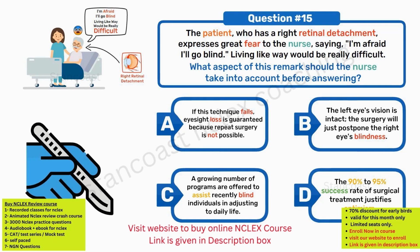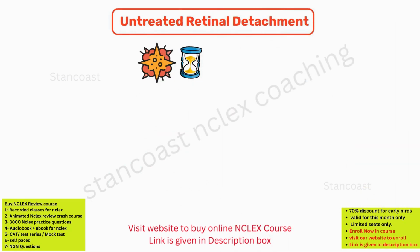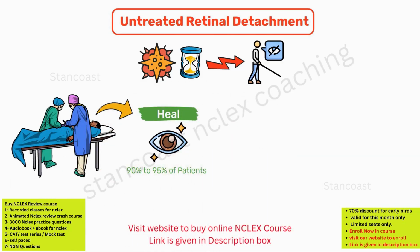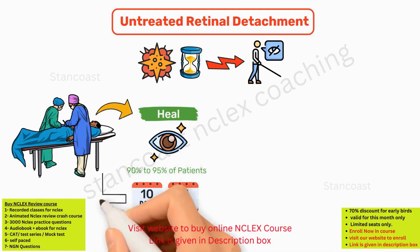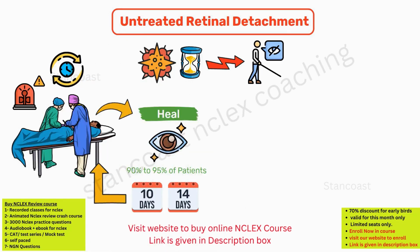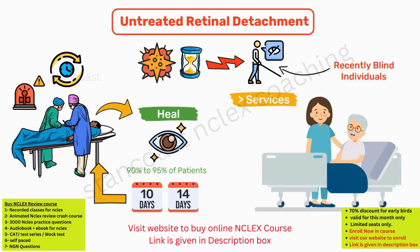Correct answer, D. The 90% to 95% success rate of surgical treatment justifies optimism. Untreated retinal detachment worsens over time and eventually ends in blindness. However, surgery can effectively heal 90% to 95% of patients. About 10 to 14 days following the initial surgery, the surgical process might be repeated if necessary. Although there are many more services available for recently blind individuals, this client should ideally not require them, and blindness is not postponed by surgery.